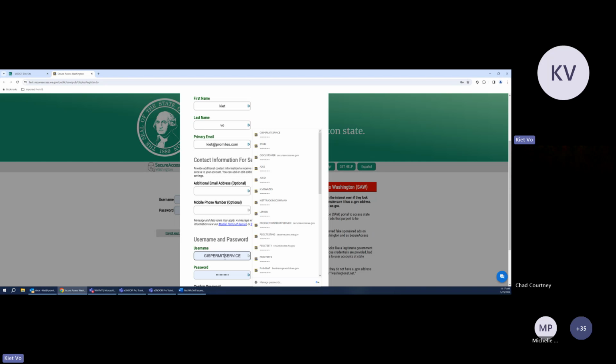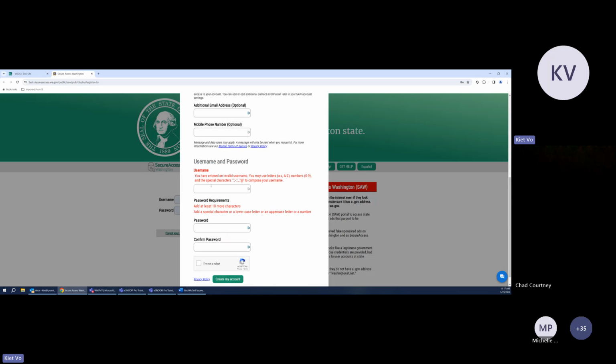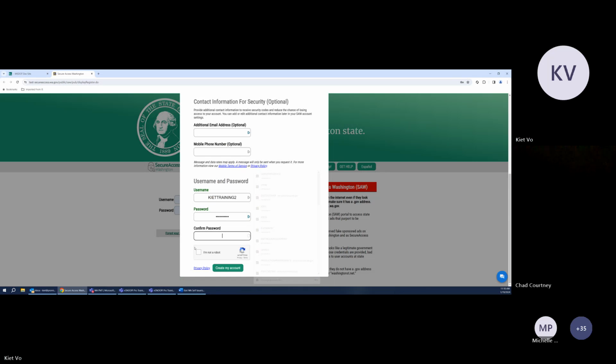And we'll just bypass the contact information. And again, the browser pre-filled in my username and password just because that's how I had my browser configured and saved. So normally you won't see these fields preset or pre-saved, unless of course you've got your browser set up that way too. But we'll make up a new username, and I'll just make up Kit Training 2 with a password. And again, your usernames and passwords have to adhere to those requirements from SAW. Of course, you have to prove you're human, not a robot. And then we'll click Create My Account.